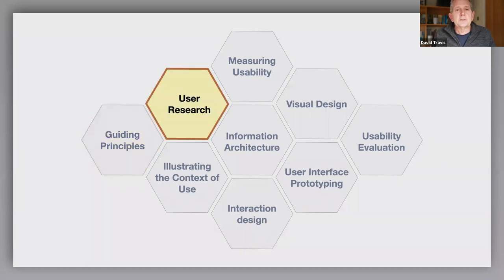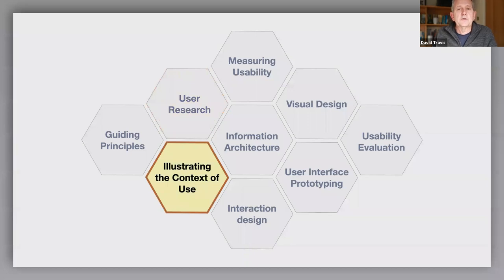The next section of the syllabus is about user research. It emphasizes that the most powerful data for design comes from field visits, where researchers observe the way users achieve their goals, but they do that by observing people doing real world behavior. The next section of the syllabus is titled Illustrating the Context of Use, and it builds upon the user research section to show how data from field visits is used to understand users and their goals.